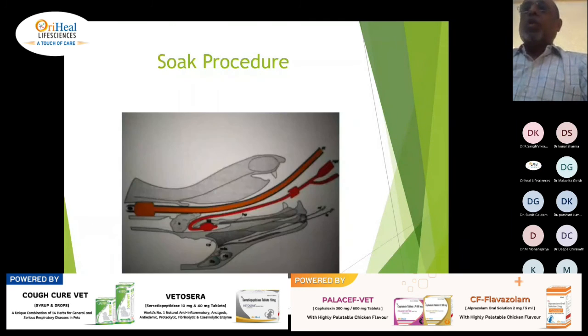So this is a soak procedure. The animal is put in ventral recumbency, sedated and intubated, and both the nasal cavity and the oronasal cavity are plugged with a Foley's catheter after filling the nasal cavity with itraconazole. The animal should be on sedation, gas anesthesia, for 1 hour, weekly once it is done.